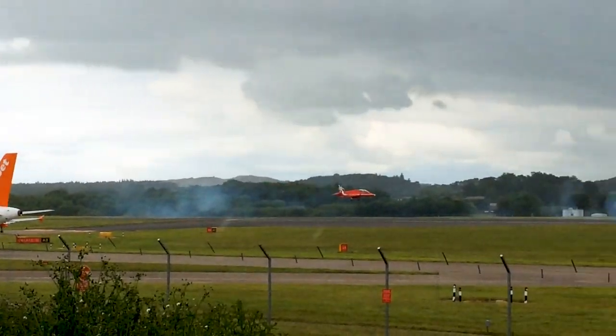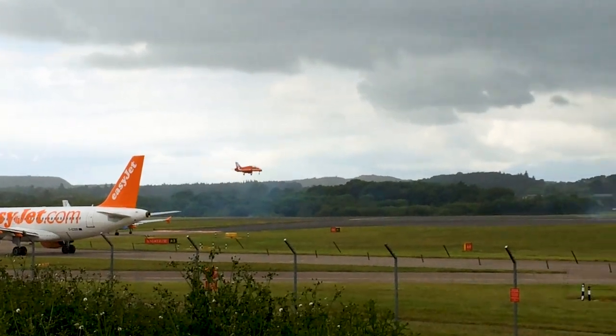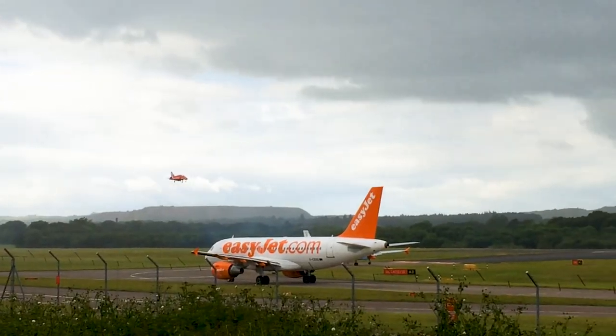If I remember correctly, it was a complete fluke that I saw these Red Arrow planes landing. I'd just gone to the airport to do some standard plane spotting, and there they were.